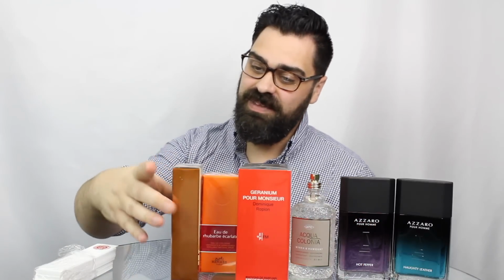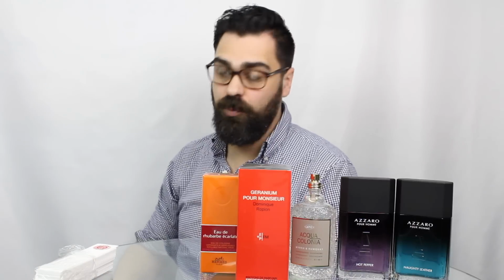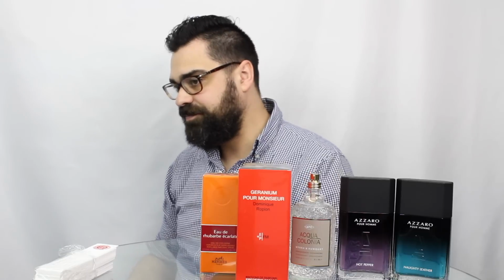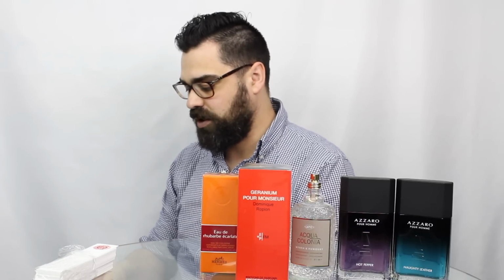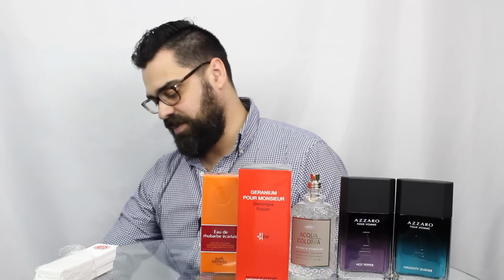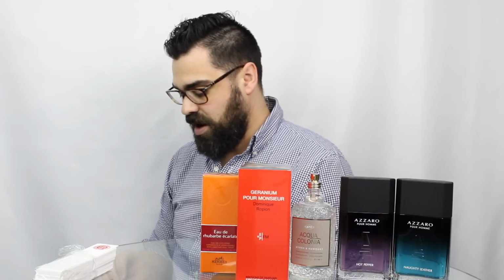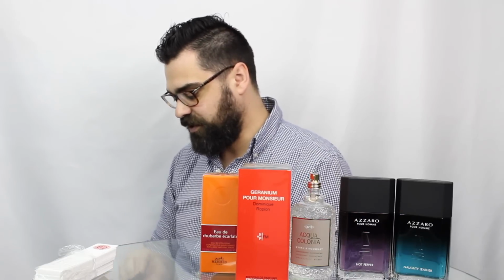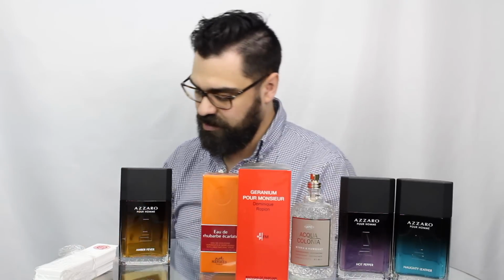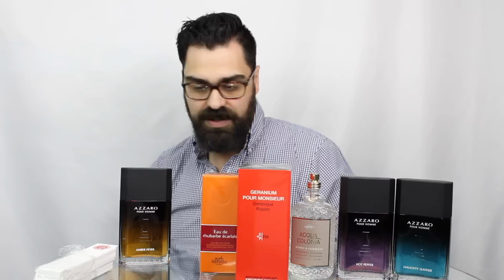Last but not least from these Azzaro flankers is Amber Fever, which is the only one out of the three that really is getting any, let's say, hype or any real attention. And there might be a good reason for that. It might be the best from the three. It's a nice color. That's amber. It's a good color for an amber-based fragrance.